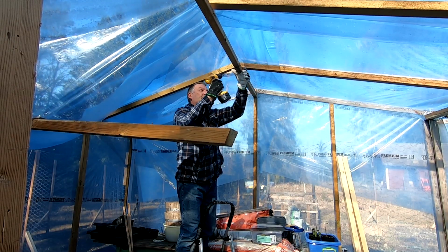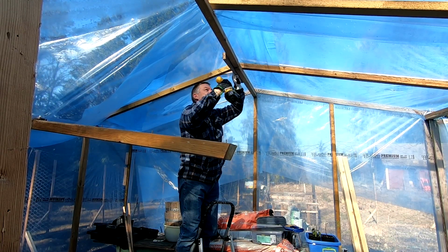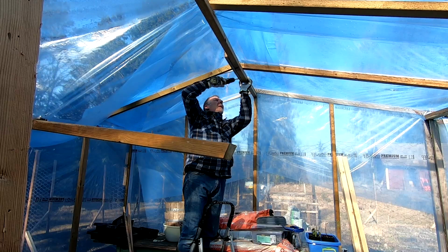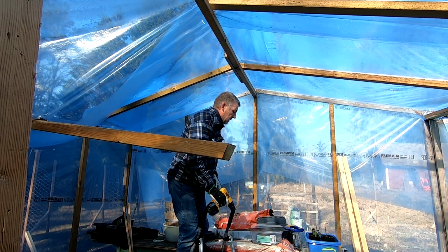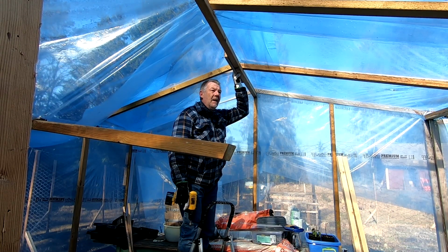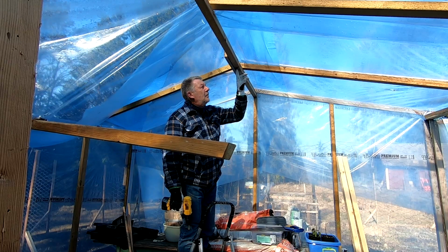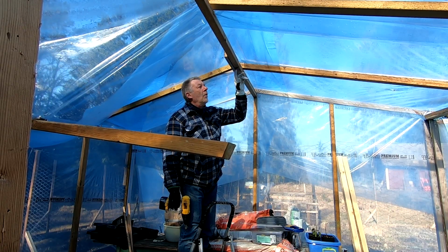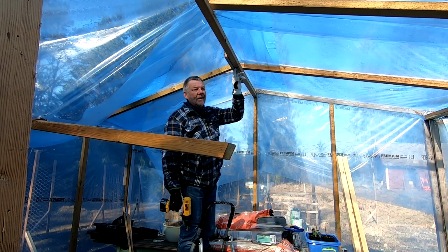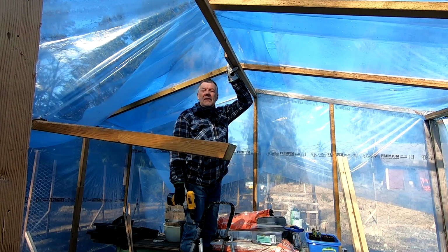Yeah, trying to fix this. Yeah, the roof collapsed during winter. In this, there's a big branch going through here, or there was, and that's a weak point, and it broke, of course, right here. But I think I can fix it.